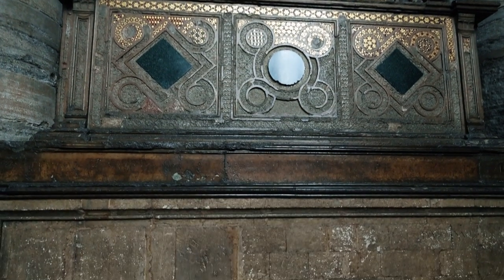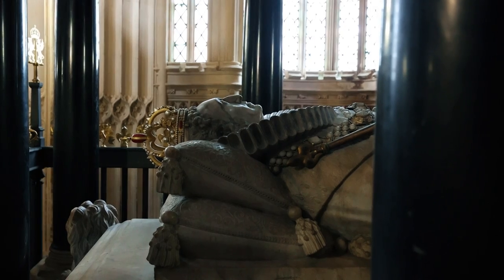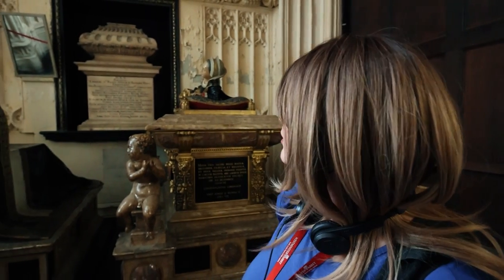Henry III. He's the one that built the modern day Abbey as we see it now, or started the building of it anyway, in the 1200s. So we're in the tomb room of Queen Elizabeth I, and back behind here is what they call the Innocents Corner. And up there in the center are the bones of the murdered princes. That's crazy. They were killed in the Tower of London, their bones were found there, and they've been moved here to be entombed right here.